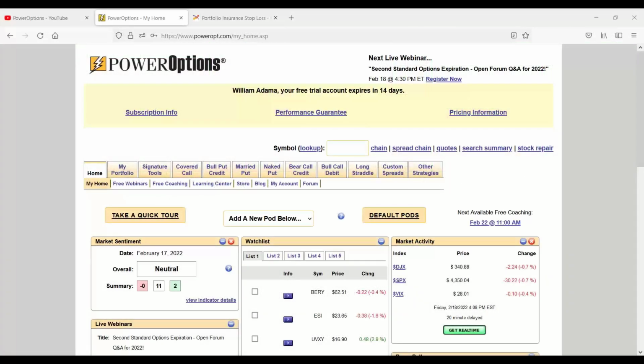And Tony had asked about what are the pros and cons of a deep in the money covered call versus a standard collar. And we had a similar conversation on this.